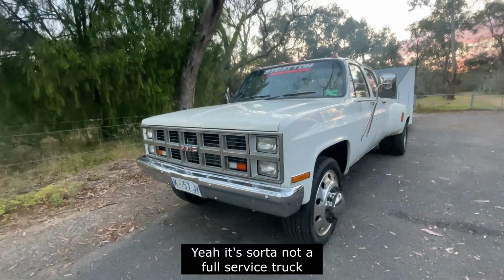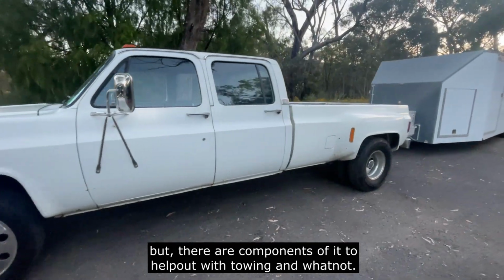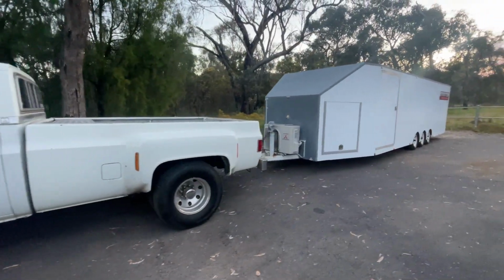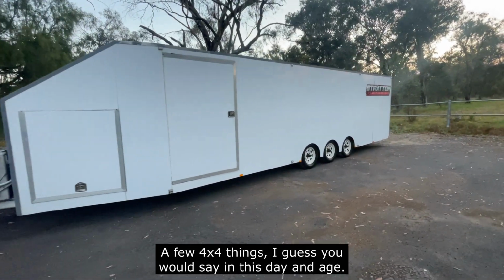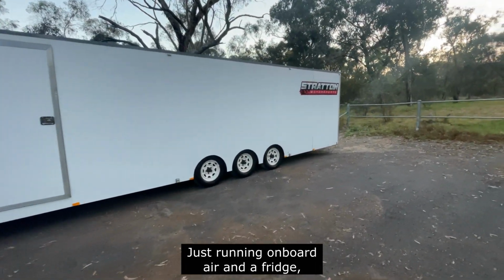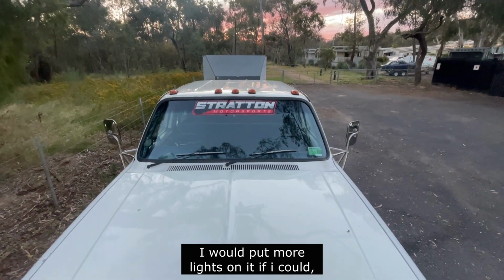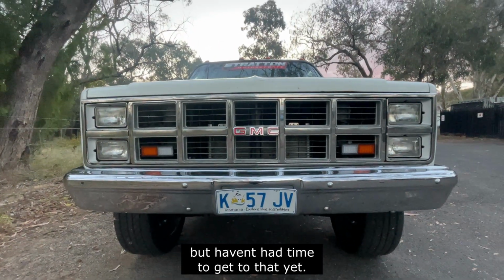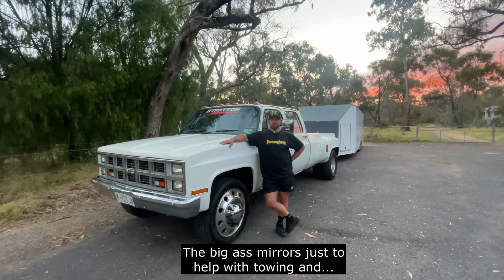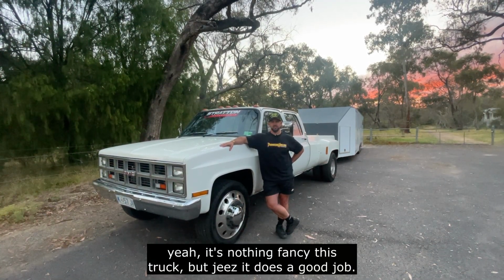It's not a full service truck, but there are components of it to help out with towing and whatnot, and a few 4x4 things. I guess you would say in this day and age, you just run onboard air and a fridge and clearance lights everywhere. I would put more lights on it if I could, but I haven't had time to get to that. But the big ass mirrors just to help with towing, and yeah, it's nothing fancy, this truck, but geez, it does a good job.